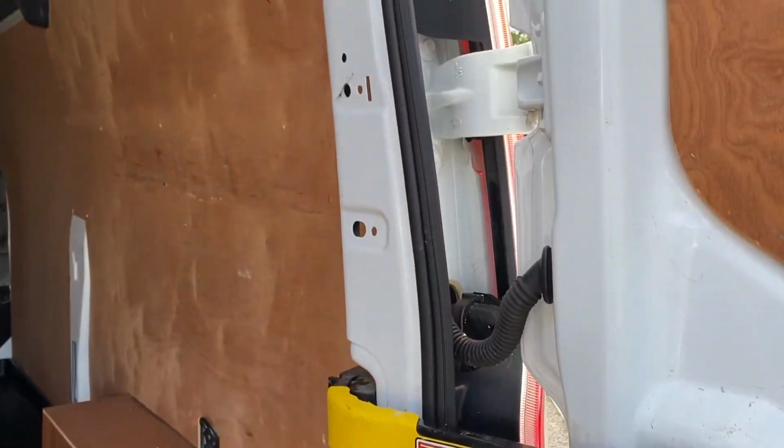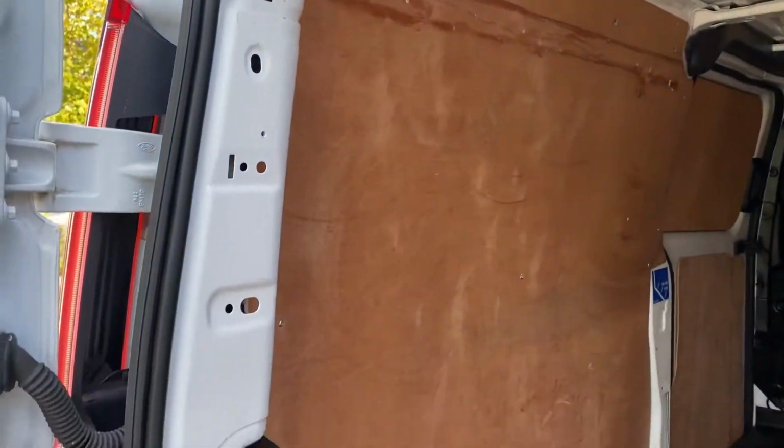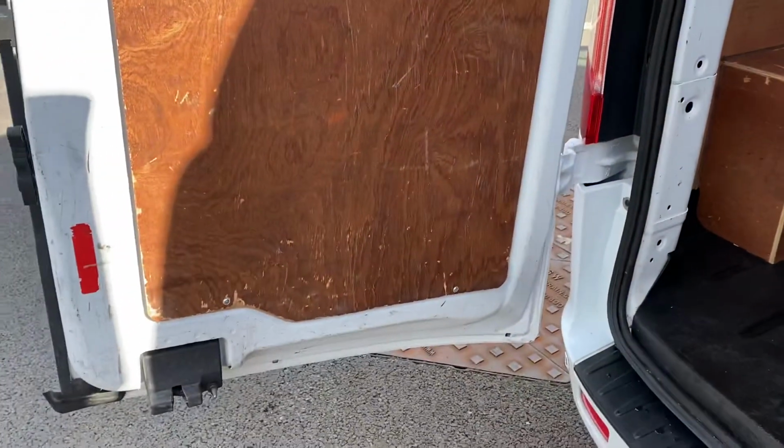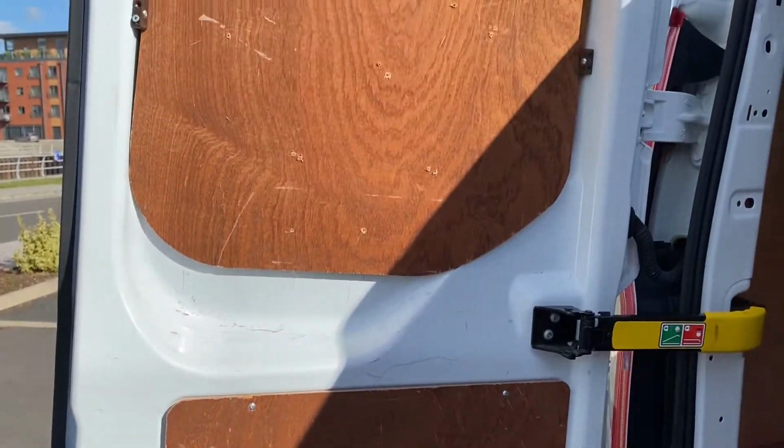Certainly the paintwork on the side around the edges at the back is always a good indication of how hard a van has worked, but this one's pretty good, I have to say. Minor bits of wear and tear on the back of the rear doors, which are ply lined as well, but again, nothing significant.